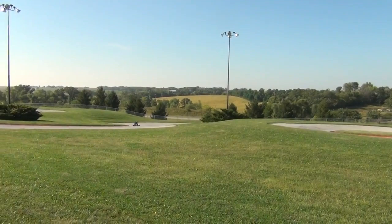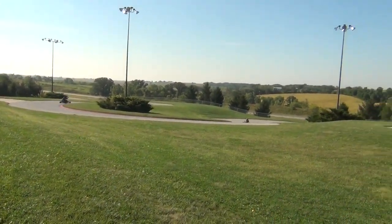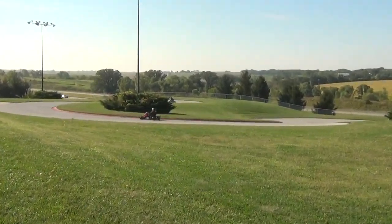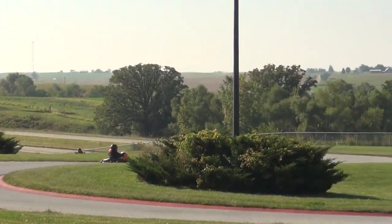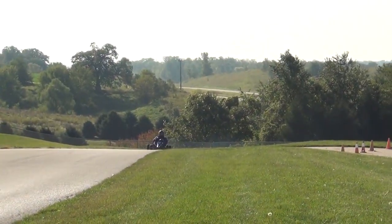Standing on top of the hill here and watching everybody disappear and come back into the race scene again. Go around that corner and completely disappear, drop right out of sight, and it'll come shooting right back up through here.